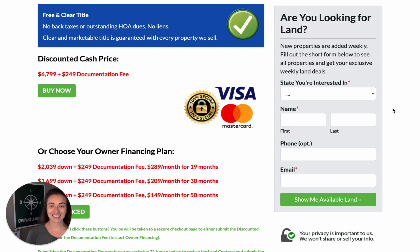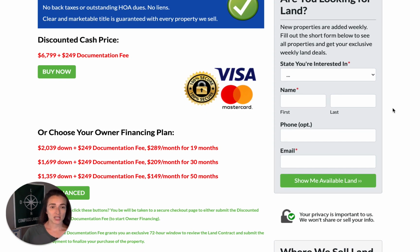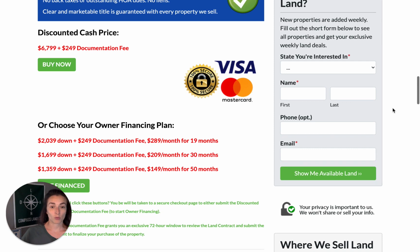It's not always easy, but we're very proud to be able to offer that to you to help you feel more secure with your land investment. Under that, you'll see the discounted cash price, and for this property, it's $67.99. We also have 3 owner financing plans for you to choose from, and they range in down payment, monthly payment, and number of months. You can see the monthly varies from $289 all the way down to $149. We try to make these friendly and approachable for a variety of budgets.